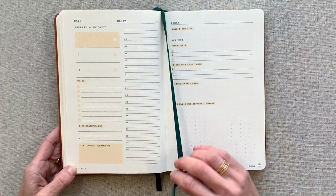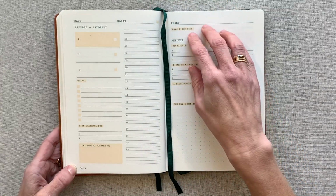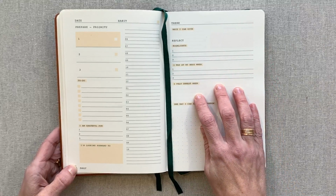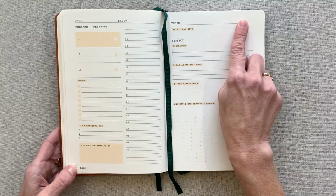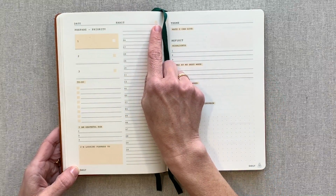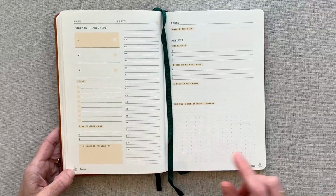I felt like it checked in on some really good items. It only took me maybe 2 to 3 minutes at the end of every night to fill out. It helped you reflect back to what is your theme for the month, what you want to be focusing on every day. And then your habit for the month, it helped you to reflect back on that every day. I just really liked this planner.